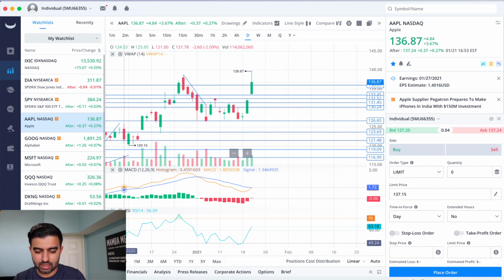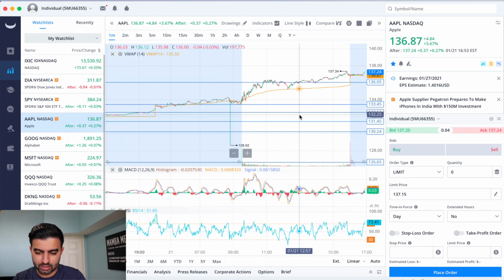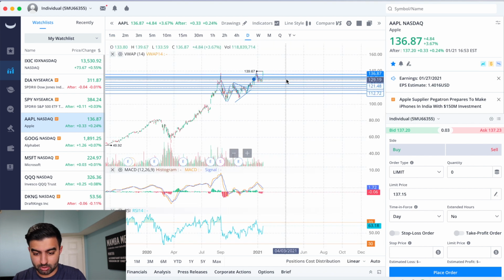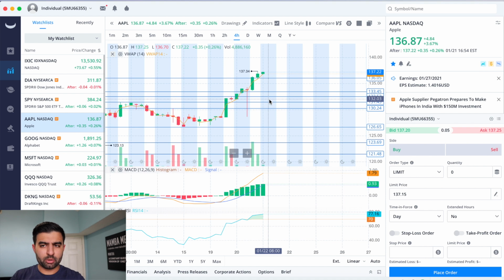I don't know why it's saying the high of today was 139.67. I don't think that that's accurate, but I could be wrong. Okay, sorry about that. I don't know what the daily chart is doing here, but this is actually accurate. The 4-hour chart, and what we see here is that our high for today was 137.34, that late push we saw, right?